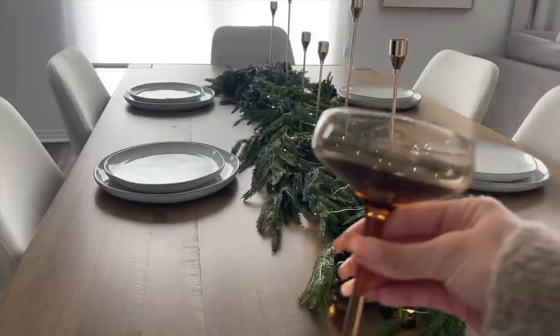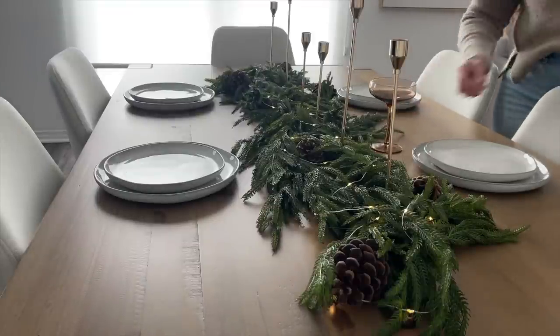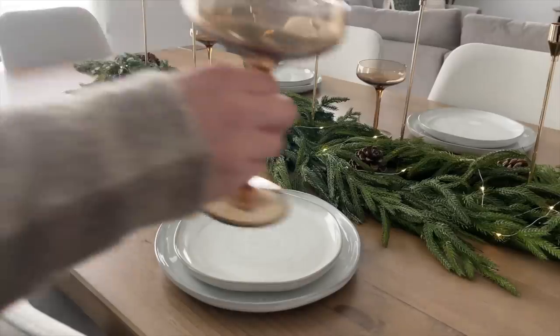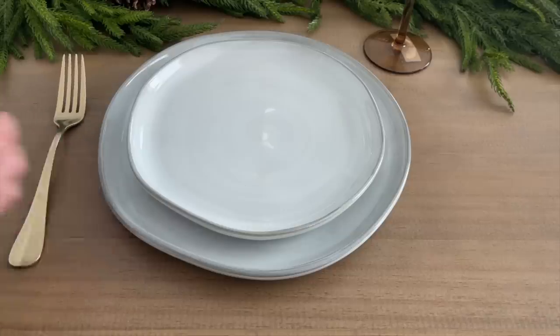And I'm also going to be using these glasses. These are champagne glasses that I got from H&M Home. My husband was not a fan. He said that it looks like, you know, when the coffee pot is stained with coffee. He said that they look like they are stained with coffee, but he doesn't get it. They're like an amber glass and they just look so pretty.